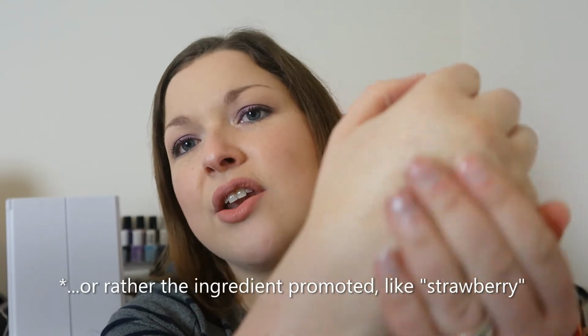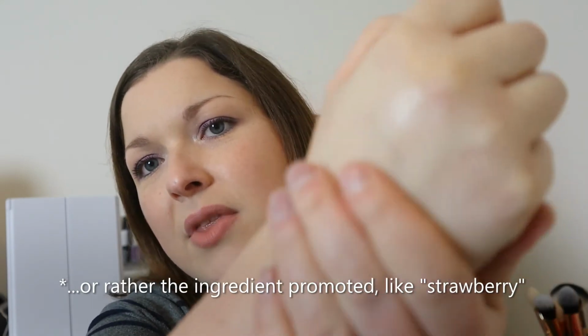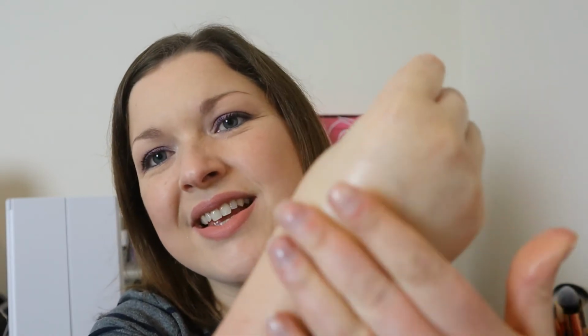That actually feels really nice. I mean, you can see that I've got something on my hand, but I'll be totally honest, it doesn't feel overly greasy. That actually feels really, really nice on the back of my hand, so quite excited to try that. This is a full-size product, and the RRP on this is £12.